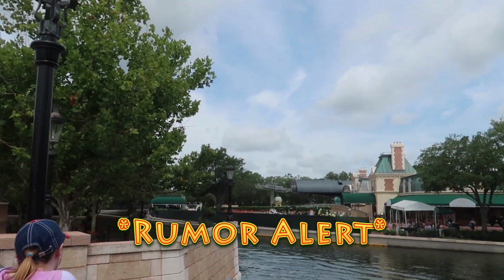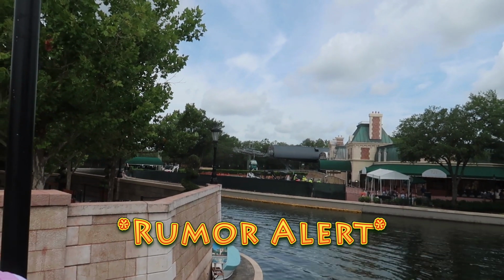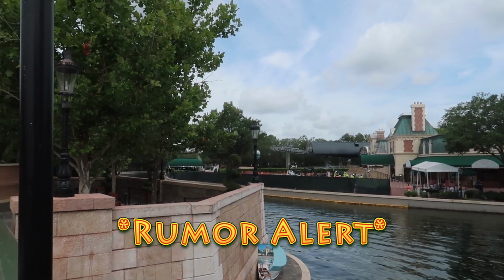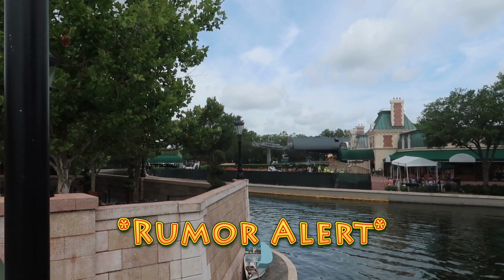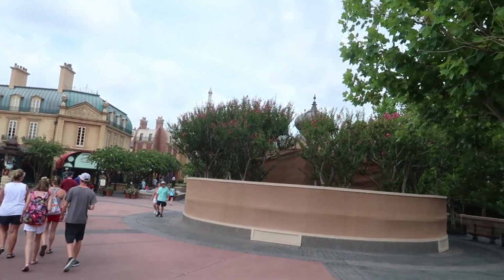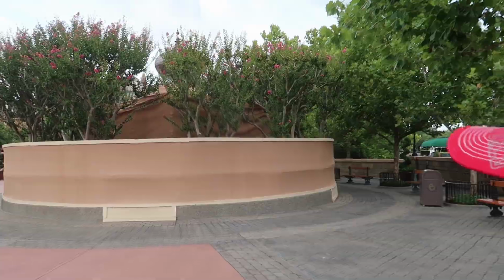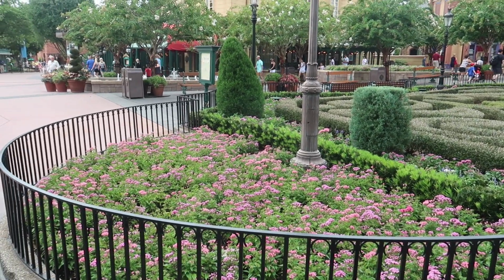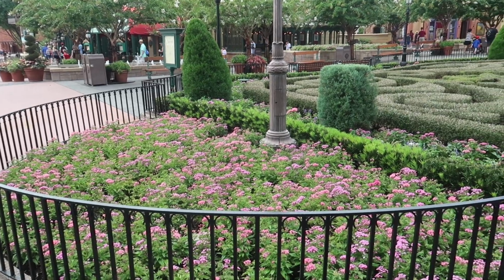Now this gondola line, supposedly the Epcot line, is not going to open with the rest of the gondola lines. So the other 2 lines will open. This one will not be opening in the end of August for the opening of Galaxy's Edge. But why is everything always under scrim? What the heck? Oh, Kermie, how I miss you. I wish they would just leave the topiaries up after Flowering Garden.